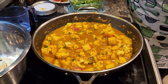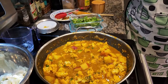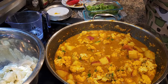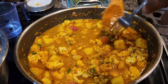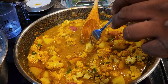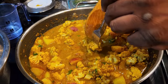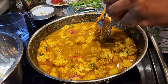Is everything tender enough? Oh my God, this is awesome. Are the potatoes done? I'm going to check that. This should be done now. Check the potatoes, son. Stick a fork in it. Oh my God, this is awesome. That's a festival in my mouth. They seem like they're good. How about the cauliflower? Nice and al dente? Yeah, we like al dente. Yeah, I think we should be good. Oh, I'm so excited.